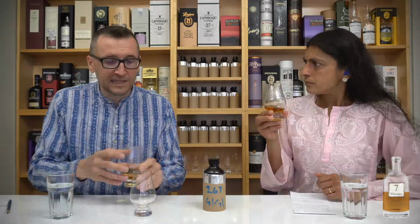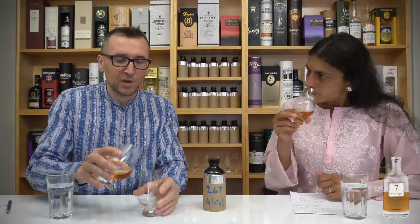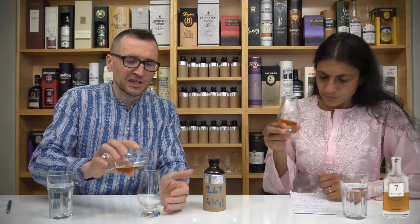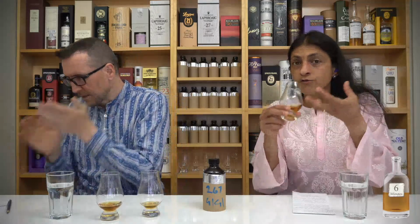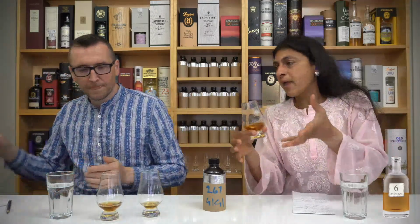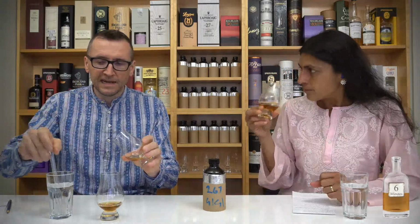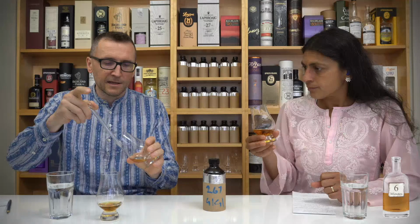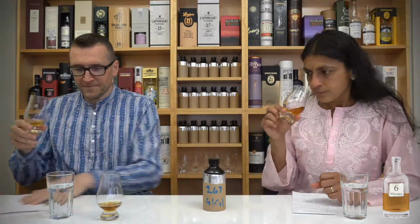Right, I'm going to have to go for the taste because the nose doesn't seem to be developing beyond the simple peachy sweetness and a little bit of oaky. It's very fine. It's a vanilla and peach pie. Vanilla peach pie now. Let's make sure it's watered down quite a bit.